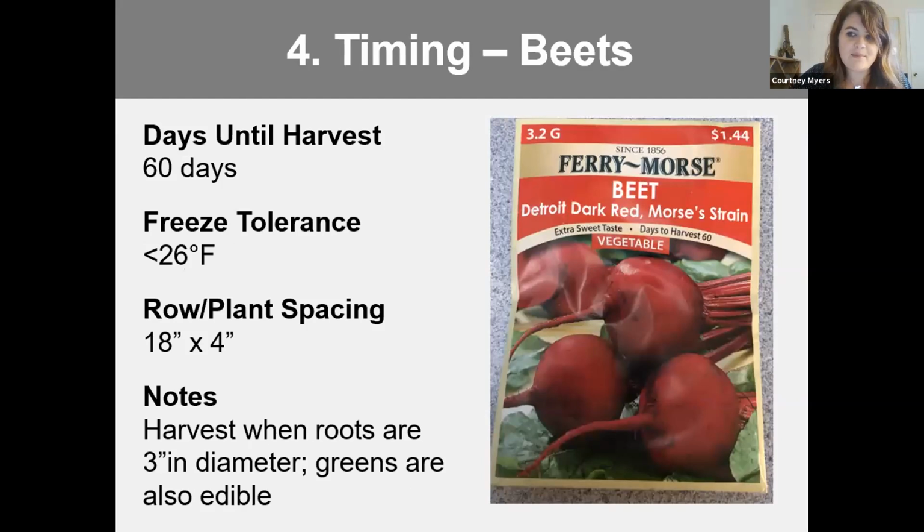Beets are our next example. Beets are going to take 60 days, so that would put us on September 14th. Go ahead and write that on September 14th. That's the day you'll want to plant your beets, the last day you can plant your beets.